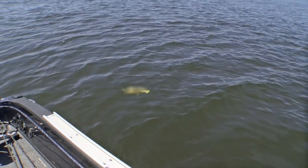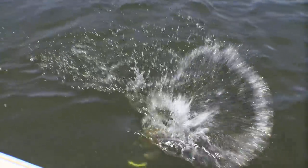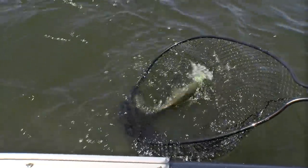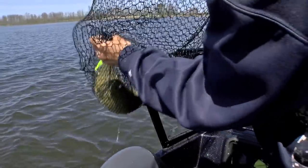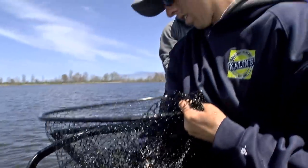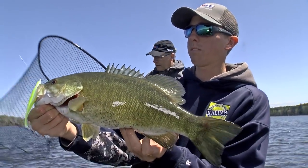Oh, yeah, that's a beauty right there, Josh. Hold him up, Josh, when we get him in here, buddy. There we go. Nicely done. Hold him up right there. That's actually a real nice fish. Now, that's pushing 3.5, right? Yeah, that's 3.5 for sure, John. That's a good one. That's what we're after there.